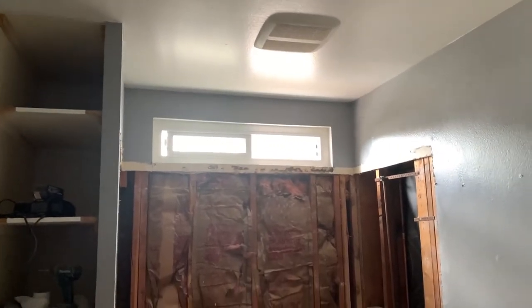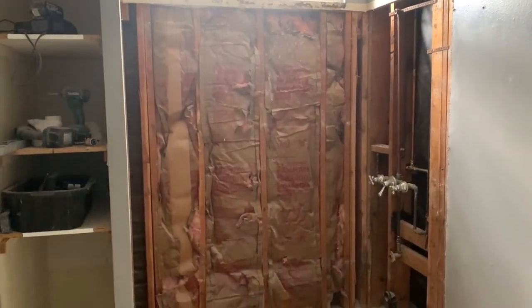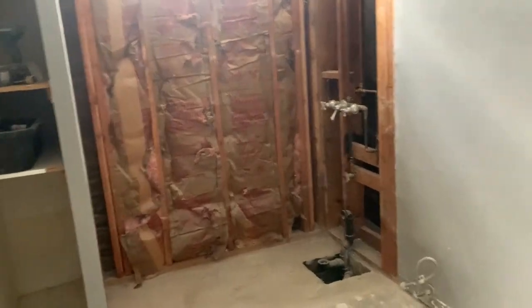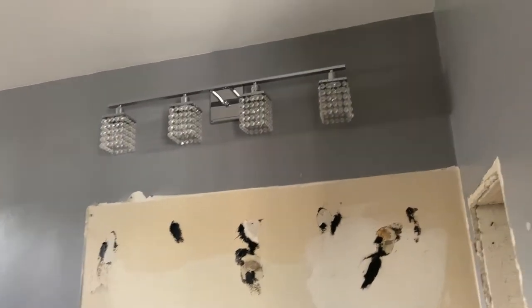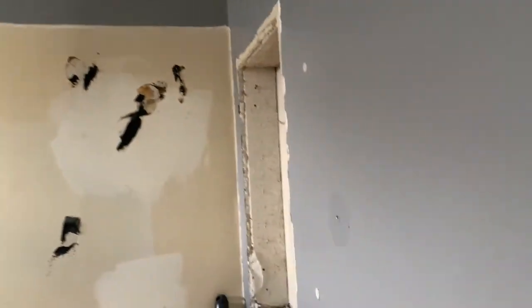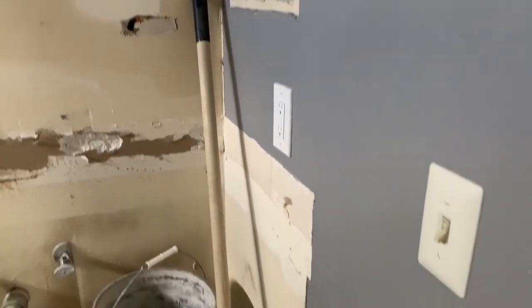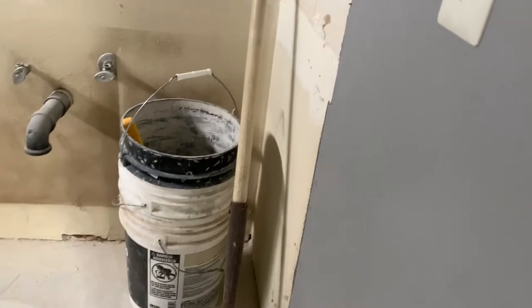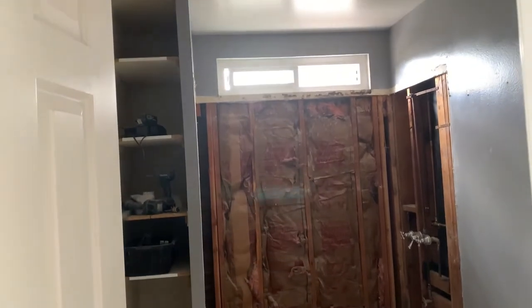Okay, so the demo is done. The shower, the bathtub, it is all gone. The mirror that was here, not sure if we're keeping that piece. The medicine cabinet is gone. There we go, the bare bones. And we are just getting started. But pretty good progress for half a day of demo.